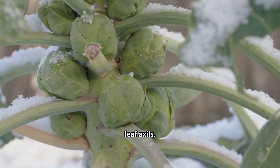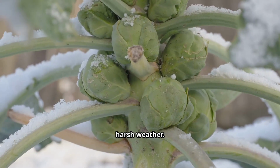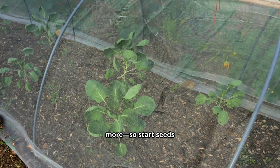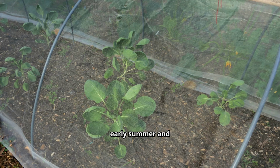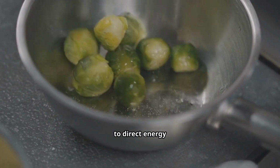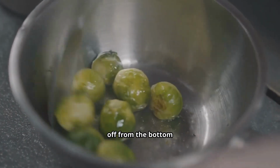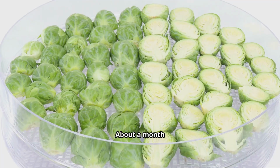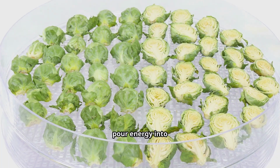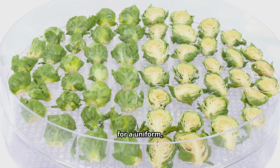Sprouts form in the leaf axils, starting at the bottom and working their way up, while large leaves shield them from harsh weather. They are slow growing, often 100 days or more, so start seeds in late spring or early summer and plant in rich, fertile soil. Remove lower leaves to direct energy into sprouts and improve airflow. Harvest by twisting off from the bottom up as needed. About a month before your first hard freeze, top the plant: cut the growing point to pour energy into maturing the sprouts for a uniform, larger harvest.